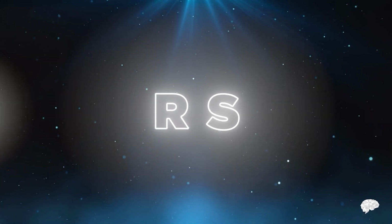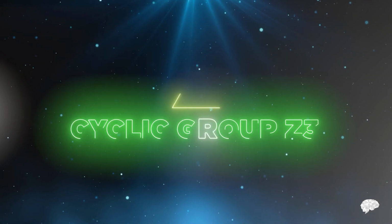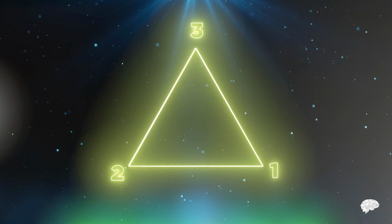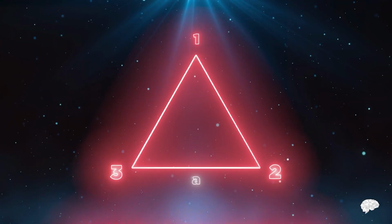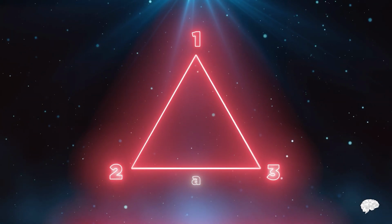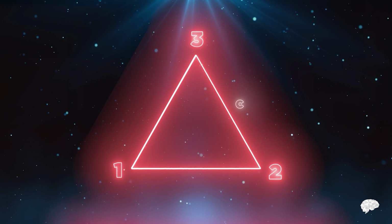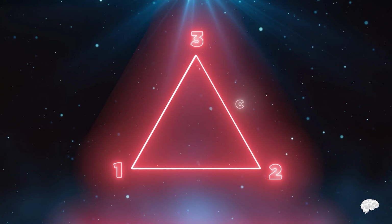Let's have a closer look at the groups R and S. They're really important here. R is actually known as the cyclic group Z3 because as you rotate the triangle, the corners cycle around. 1 goes to 2, 2 goes to 3, 3 goes to 1. S is known as the alternating group A3. And you can see this because when we apply reflection A, corner 1 stays in position while corners 2 and 3 alternate. Similarly, applying B alternates 1 and 3, and applying C alternates 1 and 2.